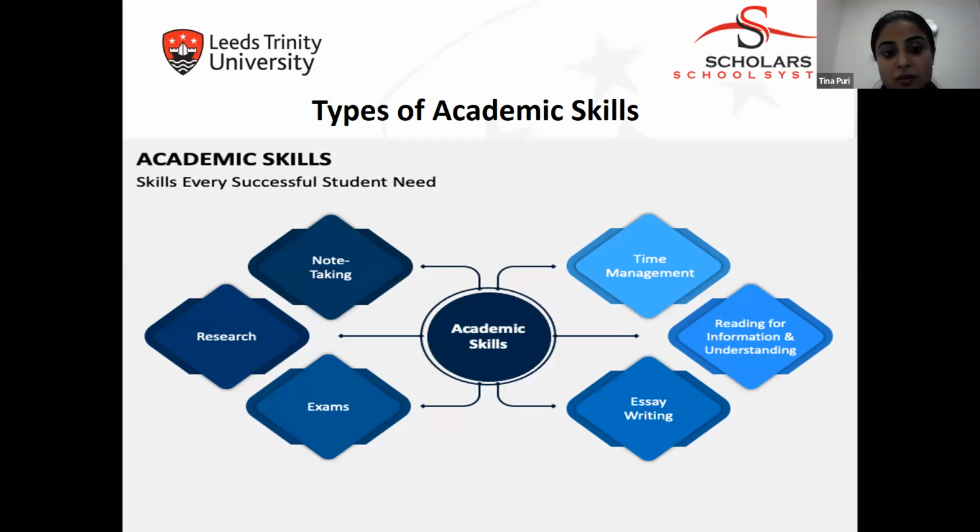And last is note taking, which is also very important because students have to inculcate this habit of note taking, as it saves time for the student. So that's why in class, whenever they are attending classes, they should take notes.